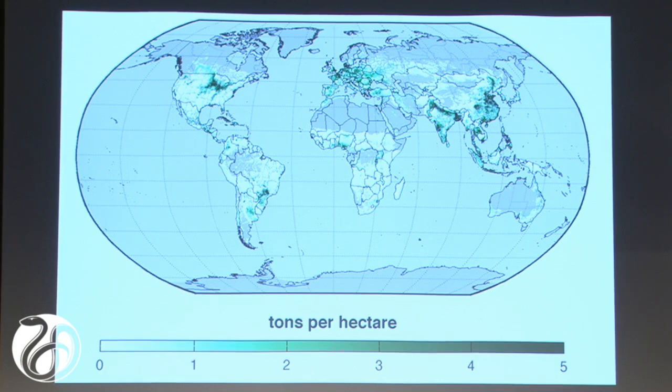But recently, John Foley's lab at the University of Minnesota, the lab that I'm a part of, has been investigating, well, how do we translate agricultural productivity in a way that is actually meaningful to humans, in a way that means food, calories, and protein.